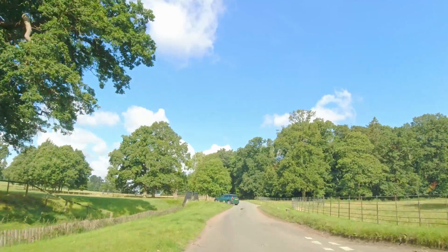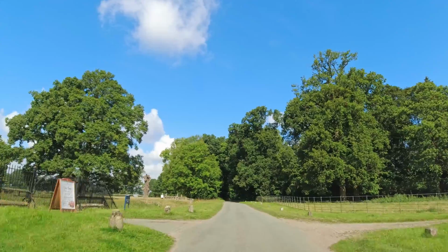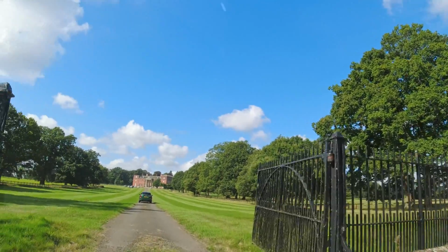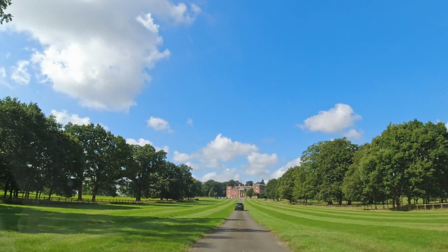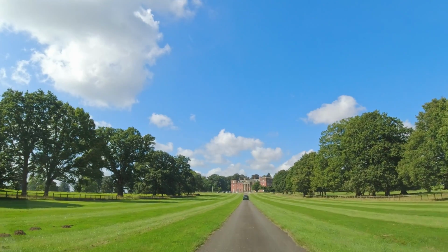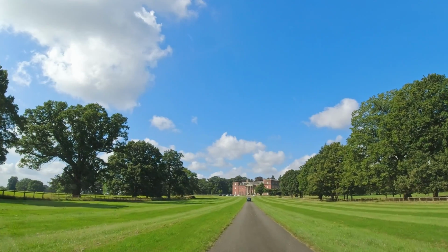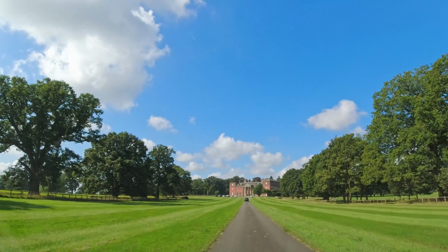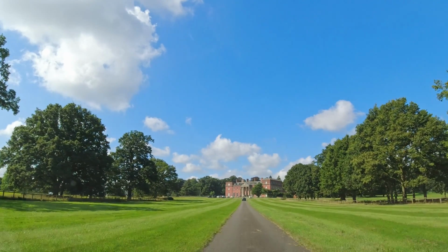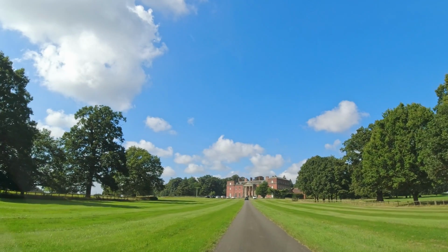Alright, so I think it's going to be on our left down here. Yeah, Chillington Hall, open days. This place isn't open very often, it's got a select few open days a year. And as you can see, we're going down the main drive now towards the house. Down a sort of tree lined avenue. We've got trees on each side. I think there might be oak trees.